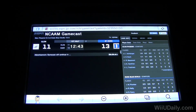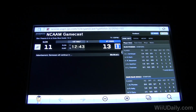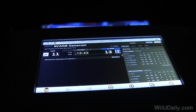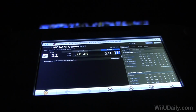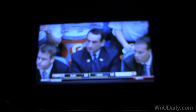So you're going to notice a delay with the sports on Nintendo TV, but it's no different than ESPN or anything else. So before those rumors and criticisms start flying out there, keep in mind that Nintendo TV is doing it just as good as ESPN, which is pretty much hands down the sports leader. And that rounds out our review of Nintendo TV on the Nintendo Wii U.